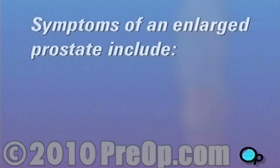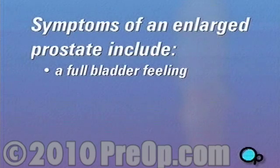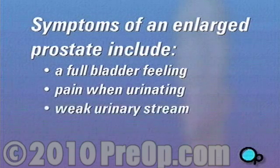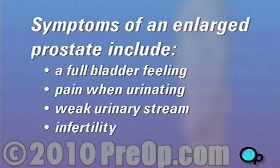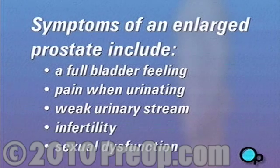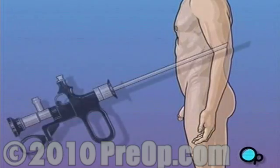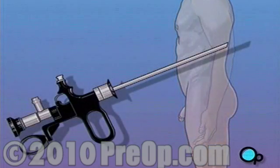Symptoms of an enlarged prostate include a full bladder feeling even when the bladder is empty, pain when urinating, weak urinary stream, infertility, and sexual dysfunction. To relieve your symptoms, your doctor feels that you would benefit from a surgical procedure called TURP.